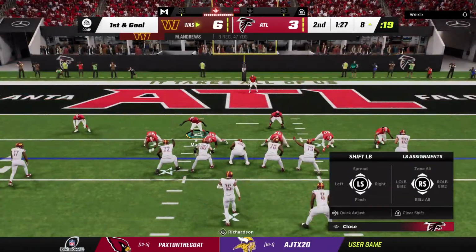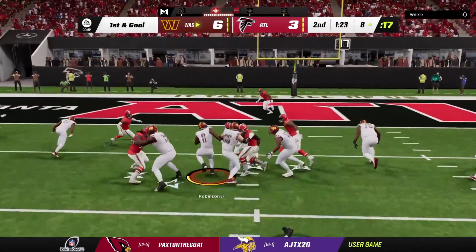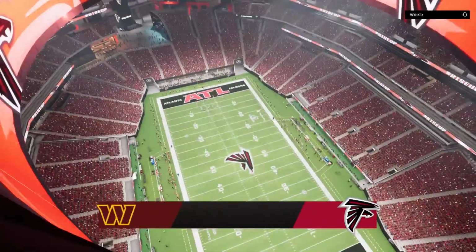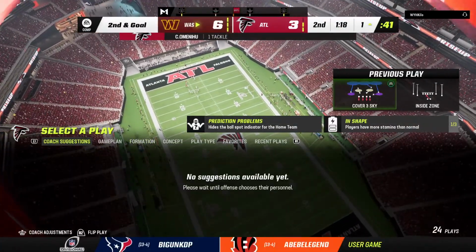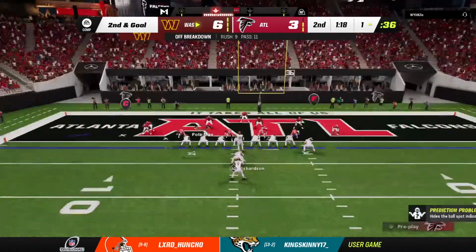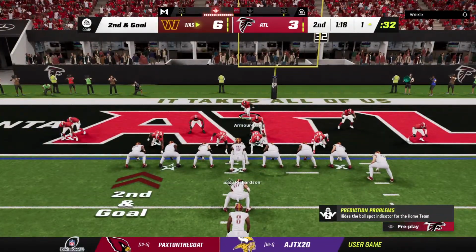Hold it ready. They'll run with Robinson. That's a gain of 7, and we'll leave them with 2nd and goal coming up. Now the Falcons are going to use one of their timeouts as they'll talk things over prior to this upcoming 2nd down play. It's largely been the air attack that's gotten them down here, but now is where you start to lean on that running game. That's a good pickup there on 1st and goal.